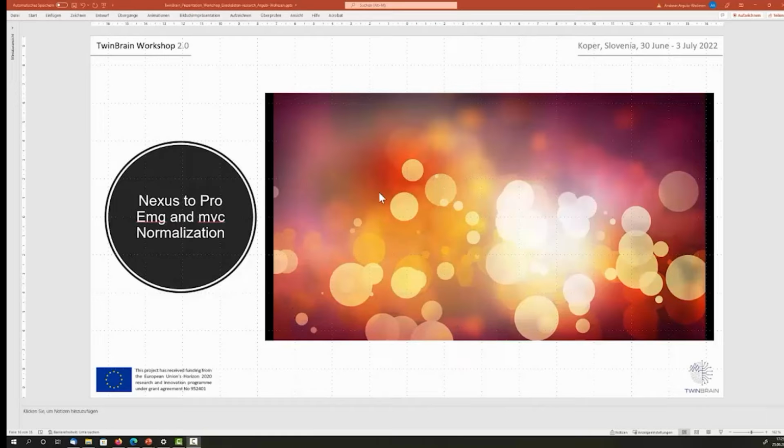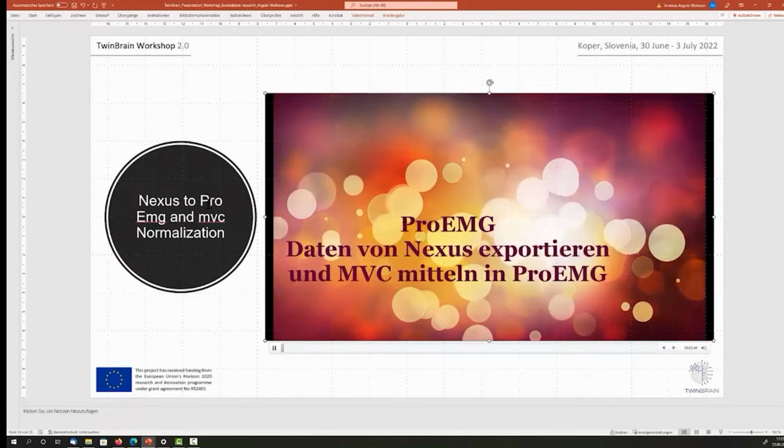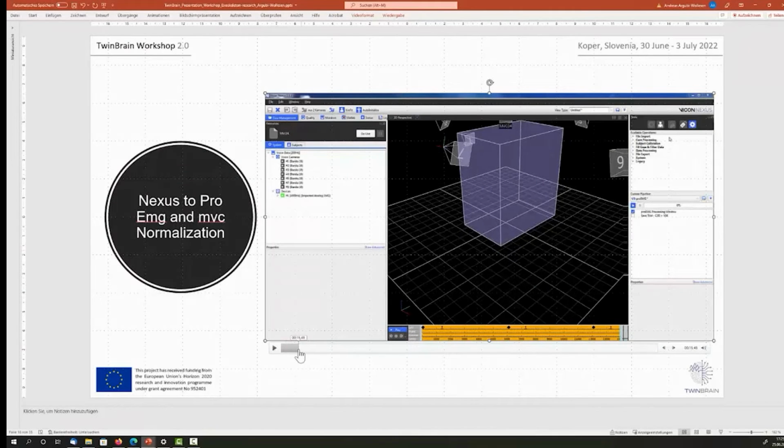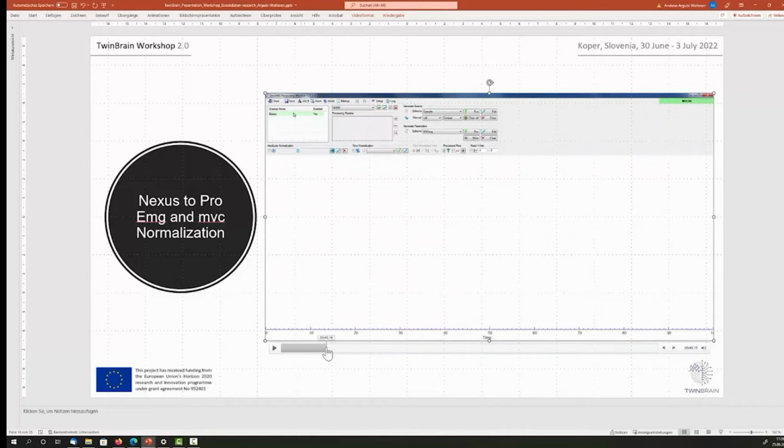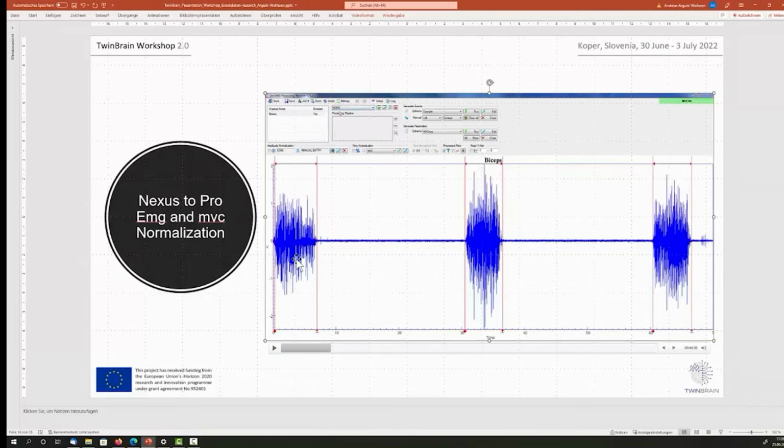So we have the Nexus to Pro EMG normalization phase. Now we have conducted the data acquisition in Nexus, so all our data is ready to be used. And if we want to use the EMG data, I need to normalize that. So I will show you what we did in Pro EMG in this case. So the data will be transferred to the EMG software, where we have a look at, for example, what happens in the MVC tests. So the maximum voluntary contraction test we did, for example, 3 times the maximum that you can achieve in each of the muscles prior to the test that we will conduct.